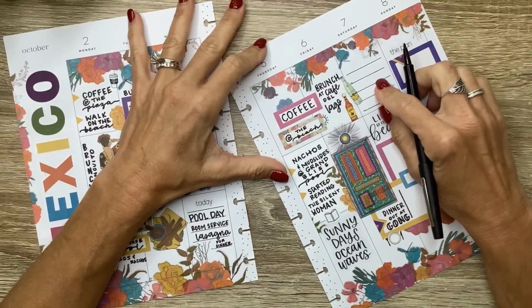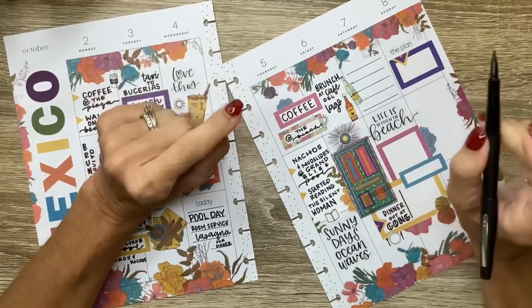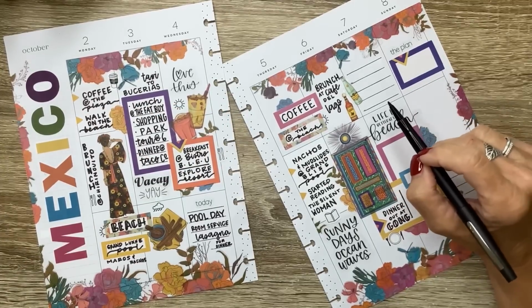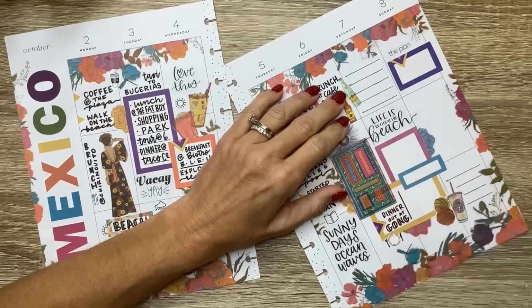On Saturday, after I went for my walk and had my coffee, there was a big Oklahoma versus Texas game on TV that Dale wanted to watch. So he watched that, and I went to the pool and then came back, and then we had brunch in the room, just room service.